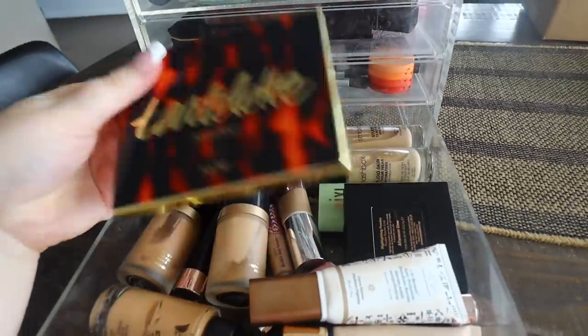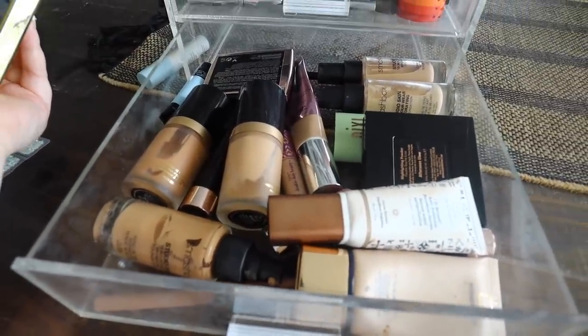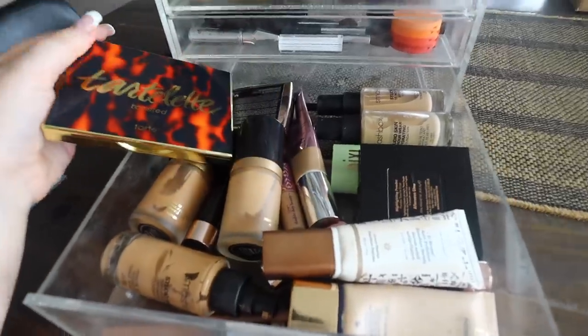My Tarte Lip Toaster palette, I actually really like that, might keep that one here. But lots of foundations and bits and pieces. Some of those are expired for sure. And some stuff I just don't use.